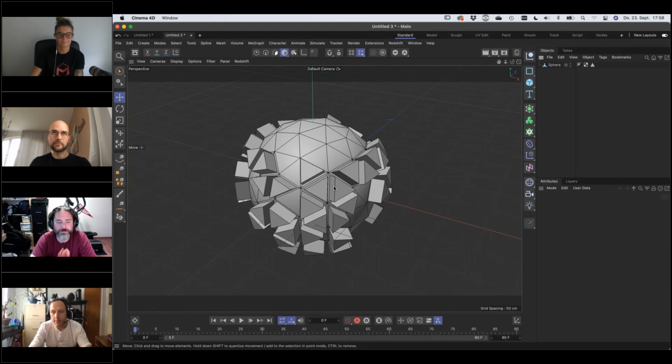For now, I would be a little bit careful to use it in bigger production. So within the R25 cycle, you're definitely safe. But as I said, it's in active development.